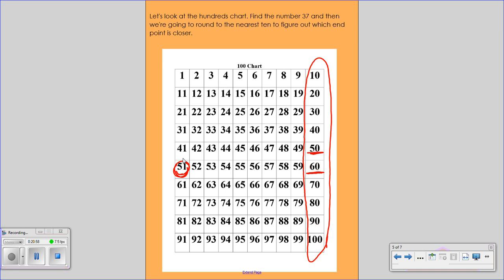Now it's kind of hard because 50 is all the way over here, but how many jumps do you think I need to take to get from 51 back to 50? Cord? One. It's going to be a weird jump just because of how the number chart is, but it just takes one jump. What about, Eva, to get from 51 all the way to 60? How many numbers did I pass? Nine. So which one is closer?